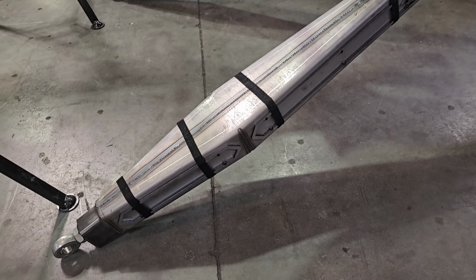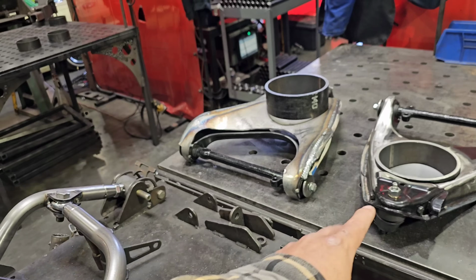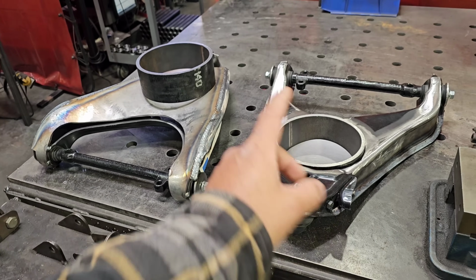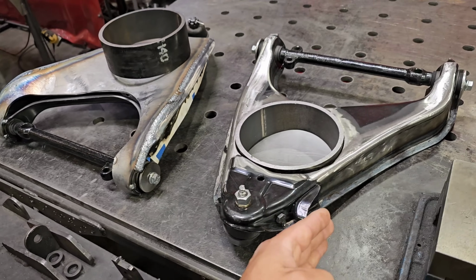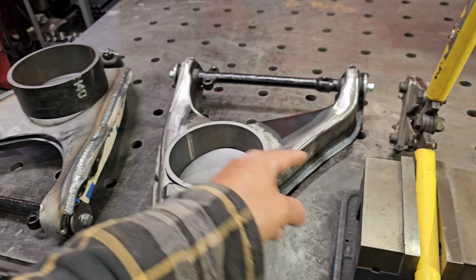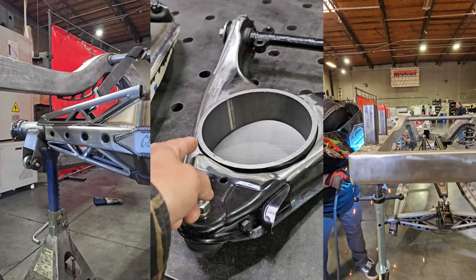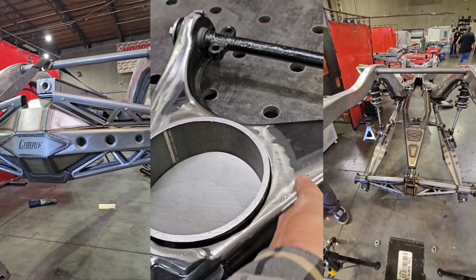Everything but a sneak peek. A set of arms. We actually got 2 sets of these that we got to build up. This is for that chassis that's sitting right there. These are fully cupped 3/16 lower section with internal gussets. We still got to build out the outers. Still got to get rid of this ball joint and reinforce the ball joint. Still got to do the outside back plate. Weld this in, and then plate and gusset all this section here.